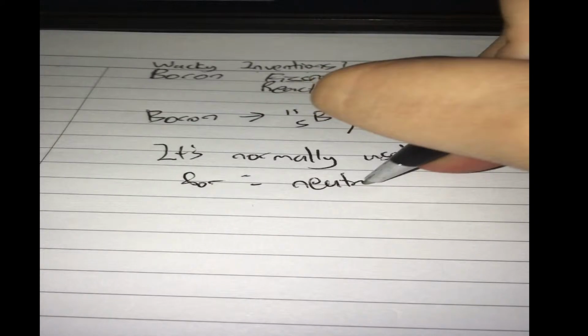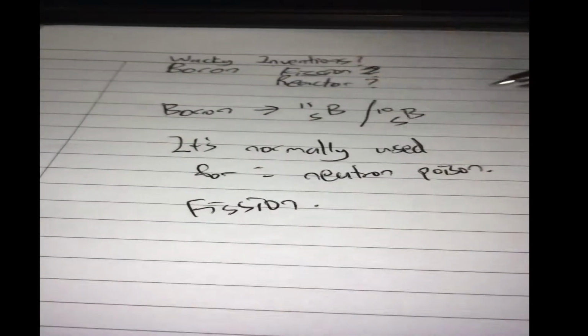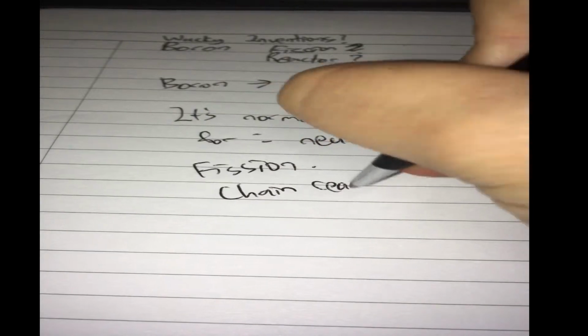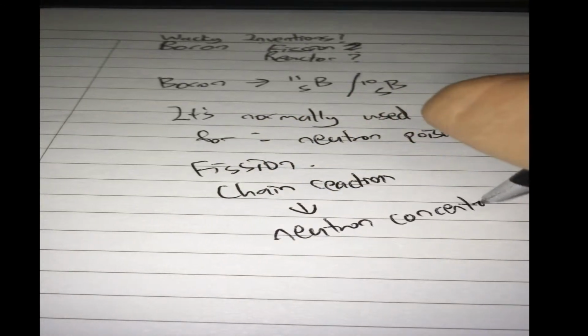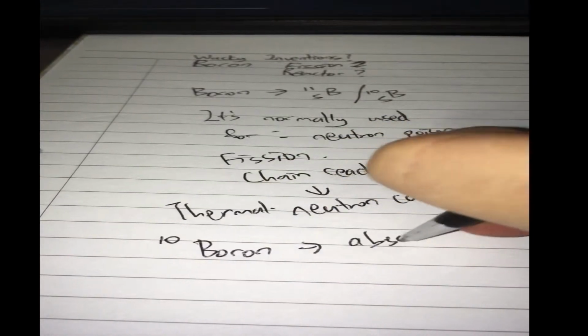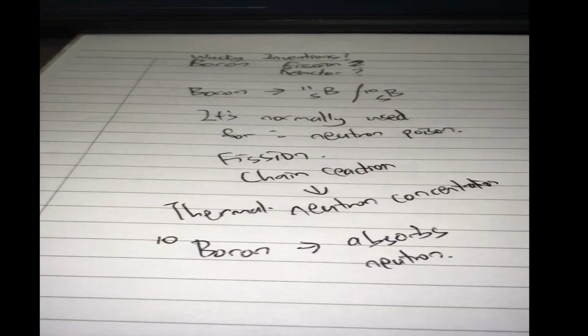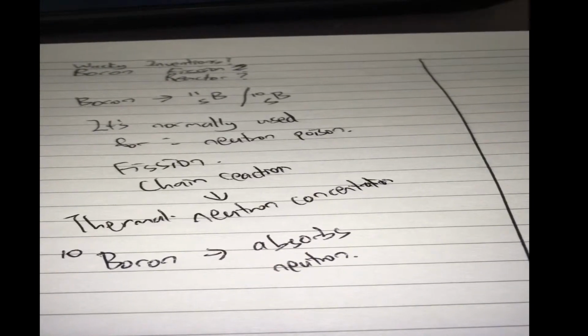What is it normally used for? It's normally used as a neutron poison. What does that mean? In a nuclear reactor, you have fission, and fission is a chain reaction that is directly dependent on neutron concentration, specifically thermal neutron concentration. Boron, specifically boron 10, absorbs the neutron and so decreases the concentration of thermal neutrons, and that slows down the reaction in a nuclear reactor.